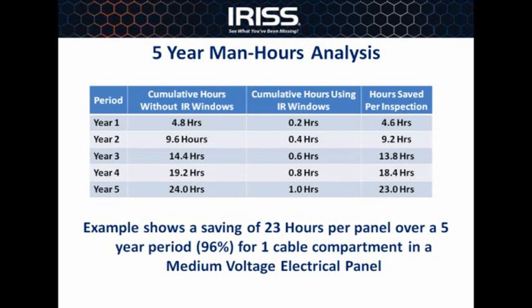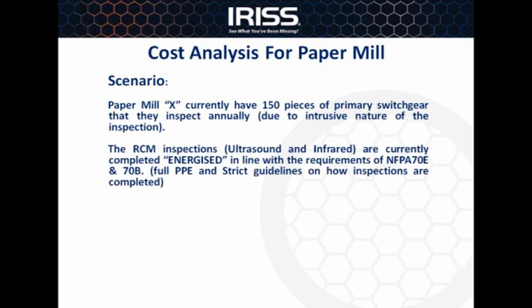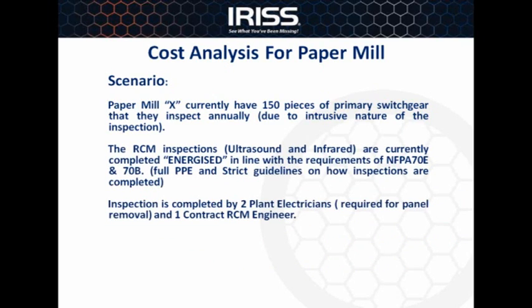Significant savings, and those hours can be used to do the tasks that we need to do rather than removing panels and putting ourselves in harm's way. So this is a case scenario based on a paper mill that utilized ultrasound and infrared windows. They had 150 pieces of primary switchgear.